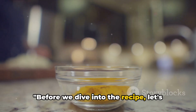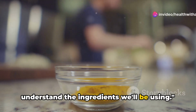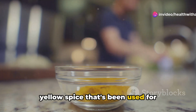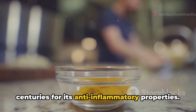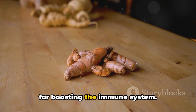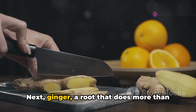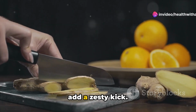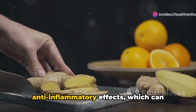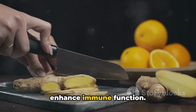Before we dive into the recipe, let's understand the ingredients we'll be using. First up, we have turmeric, a vibrant yellow spice that's been used for centuries for its anti-inflammatory properties. It contains curcumin, a compound known for boosting the immune system. Next, ginger, a root that does more than add a zesty kick. It's a potent antioxidant and has anti-inflammatory effects, which can enhance immune function.